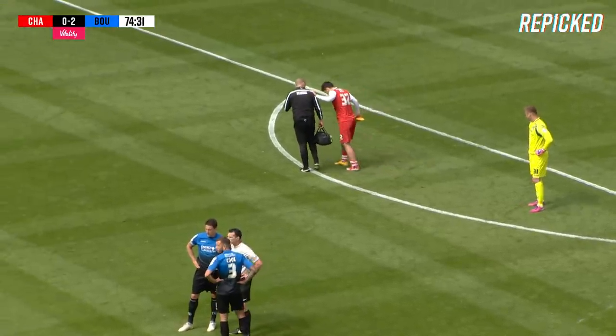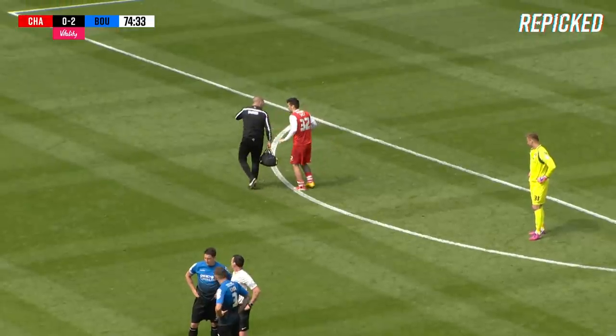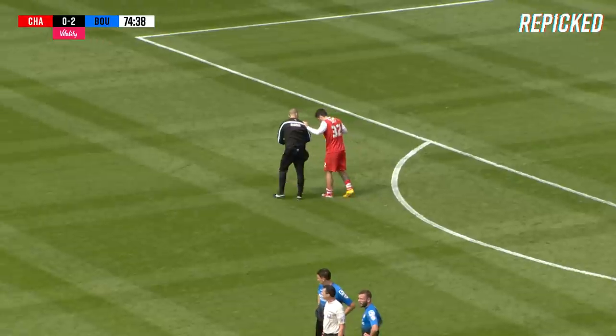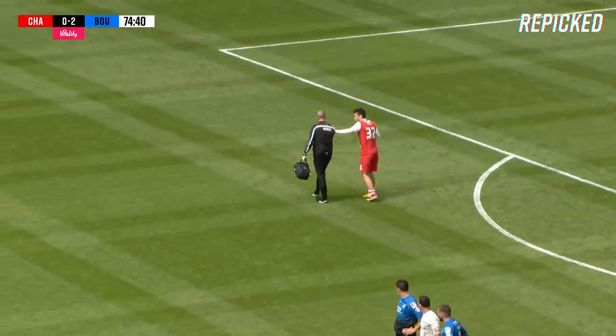Well, I reckon we've got of normal time, we are now entering the last 15 minutes of the season. 15 minutes of the season. What a season it's been. Absolutely incredible.